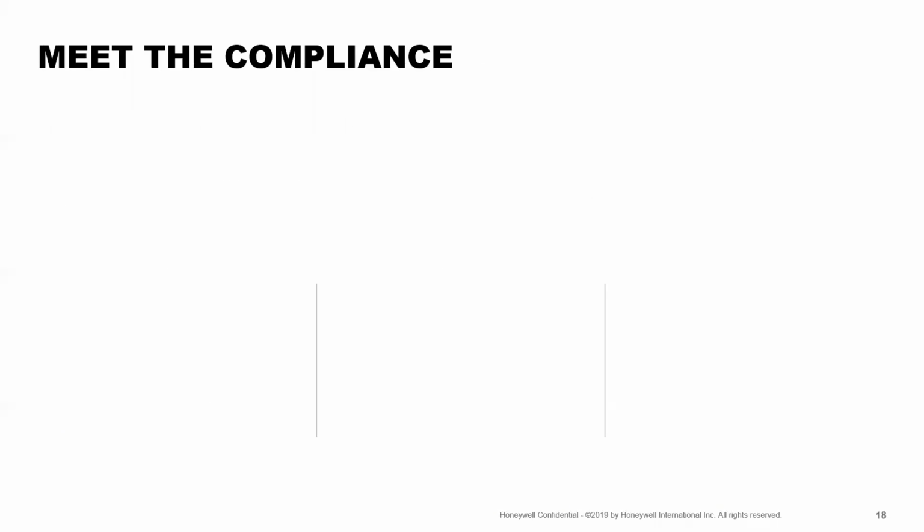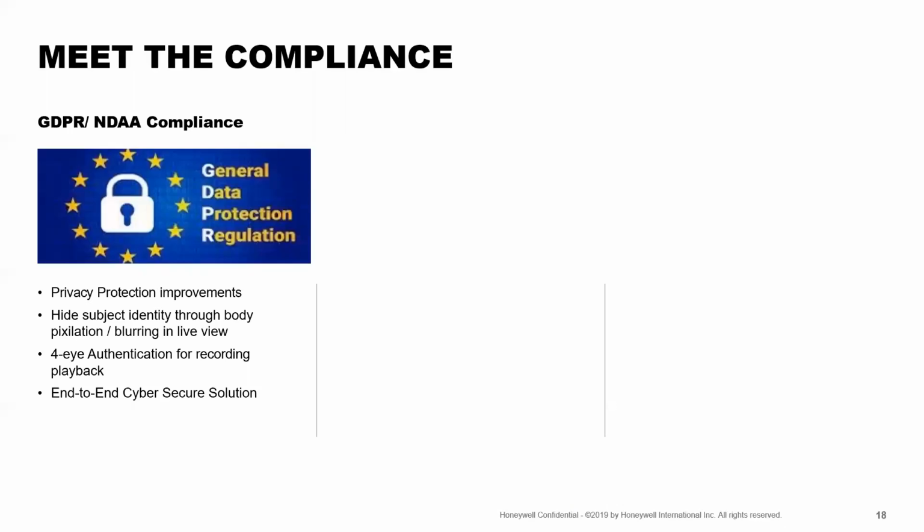Okay, so next is about meeting the compliance. As I mentioned before, the managers have concerns about meeting compliance. Here, I can explain that there are 3 compliance matters that our product addresses. All right. So first, the compliance comes from 2 regions, which are Europe and the US. The Europe region focuses more on data privacy, which needs to pixelize or blur a person's face and prevent the recording from being transferred without 2-person approval.